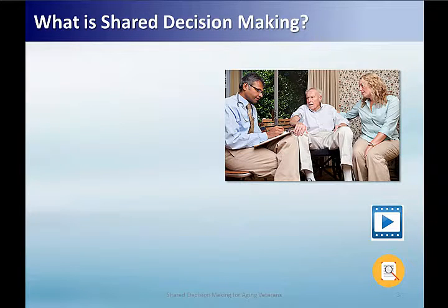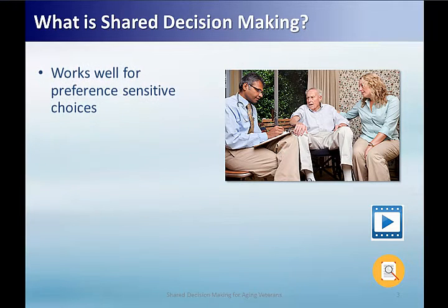Shared decision-making is a collaborative, patient-directed decision-making process for preference-sensitive choices. Shared decision-making works best for preference-sensitive choices, decisions for which the patient's goals and priorities play a considerable part in choices that are made. For aging veterans, choices among long-term services and supports and advanced care planning are common topics that need to be addressed, and the choices made are very preference-sensitive. This is quite different from a situation where someone has acute appendicitis and there is not much need for a shared decision-making process because the choice about what to do is not preference-sensitive.